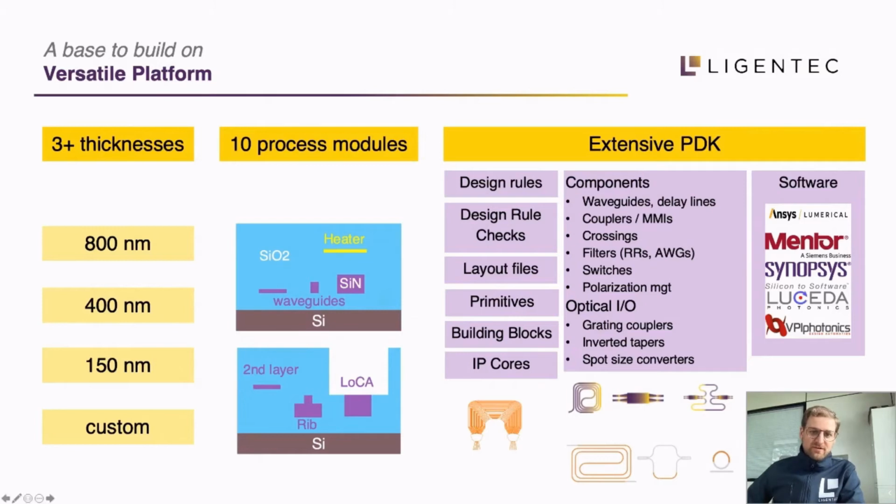There is an offering of 3 different thicknesses: 800 nanometer, 400 nanometer, and 150 nanometers. But you can also have a custom thickness in a dedicated run. There are more than 10 process modules with which you can integrate your design in a photonic integrated circuit.